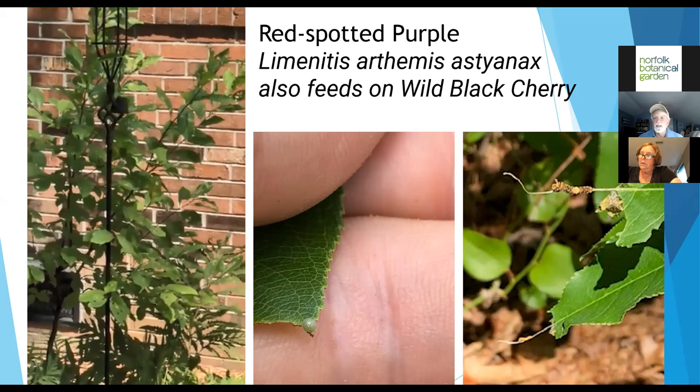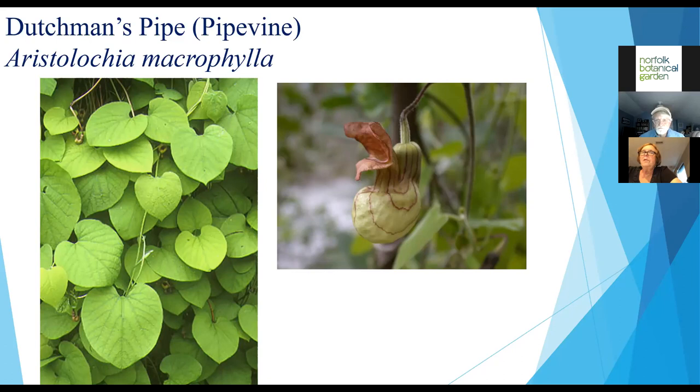Yep. Dutchman's pipe or pipe vine. Again, one of those plants that we've got natives of. There are other different types of pipe vine out there. The natives are definitely the best to get. These also can pop up. They'll act like passion vine a lot of times. The vine will start popping up in places that you really don't always want it.